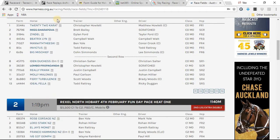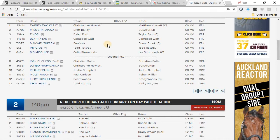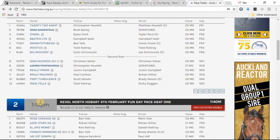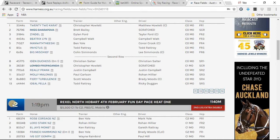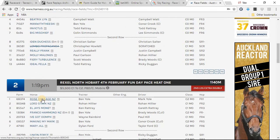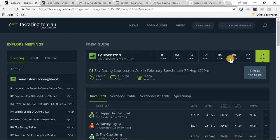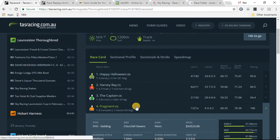It's a $1.19 the SP, and the gallop is about 10 o'clock tonight. So if you can be a little bit disciplined and just have the bet at about 20 past 1 and then wait till 10 o'clock, I'm pretty sure you'll finish on the right side of the ledger. So just recapping, race 2, number 2 at the harness, and in the gallops it's race 8, number 4, Fragment. So we'll leave it there.